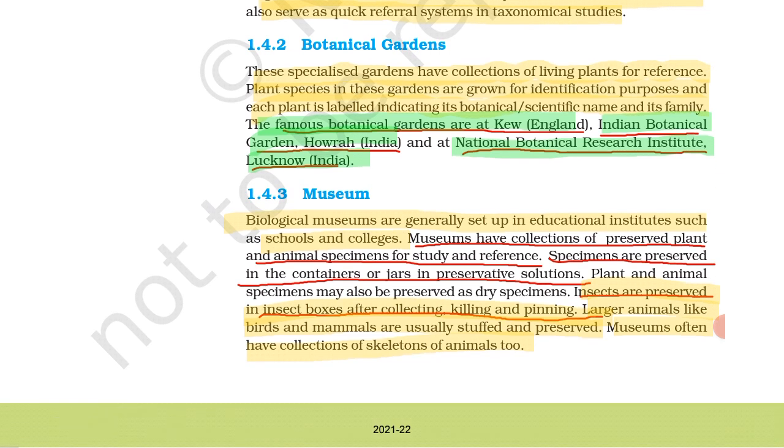Museum. Biological museums are generally set up in educational institutes such as schools and colleges. Means what? In schools and colleges there are museums. We have to collect various collections of preserved plant and animal specimens to study and for reference. In a museum there is a collection of preserved plant and animal specimens for their reference and study.